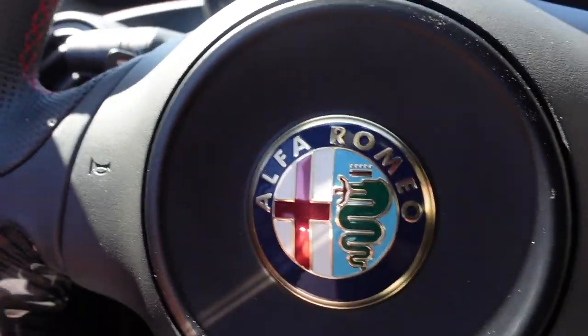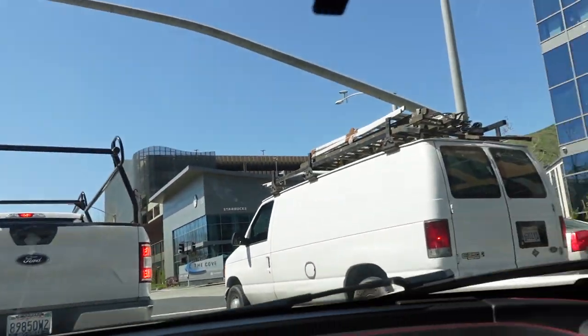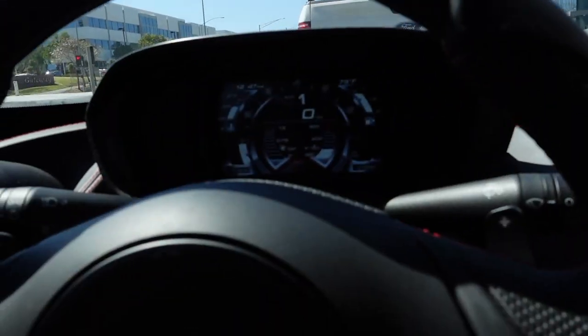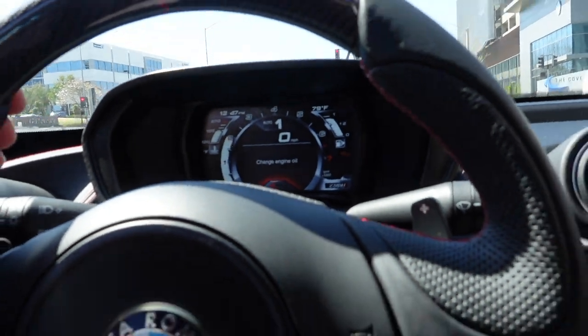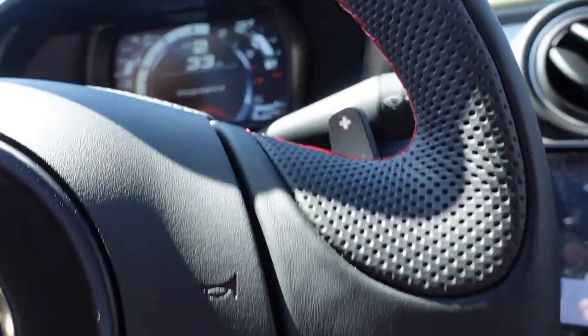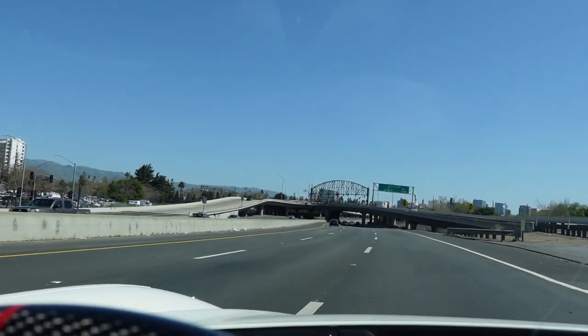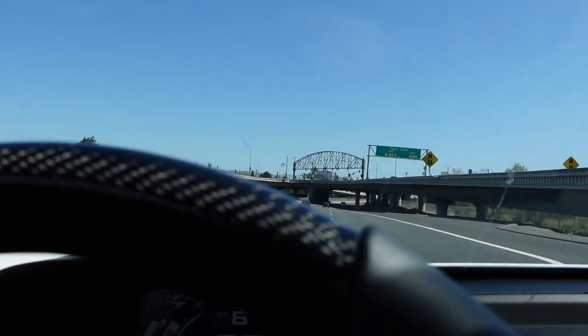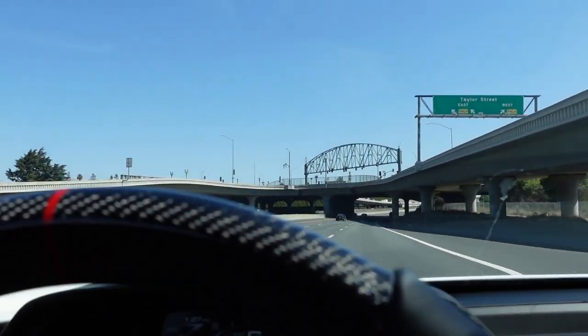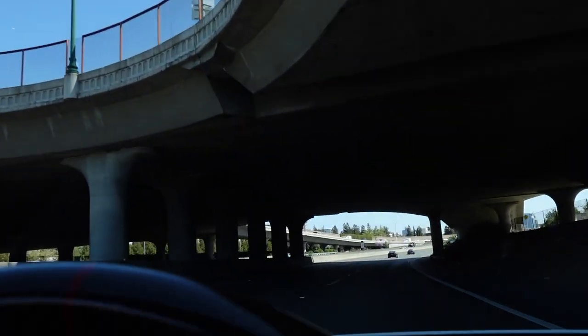All right, off of work in the Alfa, and it is a beautiful day here in the Bay Area. Gonna head out. It is almost 80 degrees. Here we are in the city of San Jose. 81 degrees Fahrenheit. It's definitely feeling like springtime now here in the Bay Area.